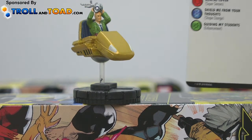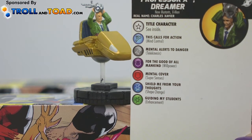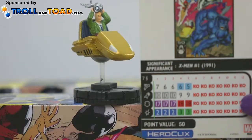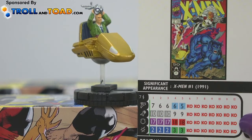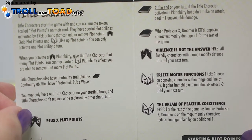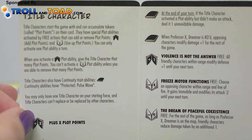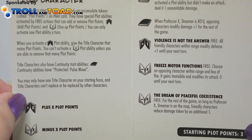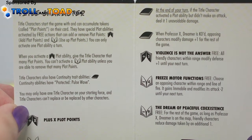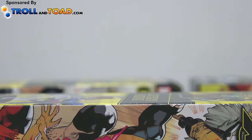And his card is a really cool one because it's one of these double cards. So, you've got the front of his card there. And the back with all of the stats. But then you also have all of this information in the middle. There's also a minus X plot points down there at the bottom. Starting plot point is 3. So that's a pretty cool one. I'm going to put him aside because he's our first super rare from this case.